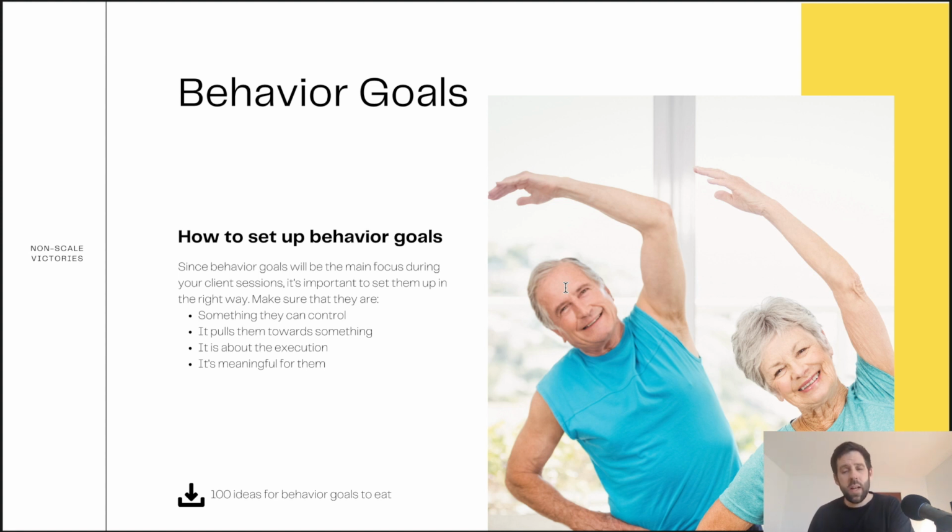This is the execution, and then sometimes it's also a mastery. So do it every day. Do it for longer. And the last part that people often miss is the part of meaningfulness. Does the client understand why they should not have their phone on next to their bed? Why is sleep important for their weight loss? So these four factors are important to create a behavior goal.